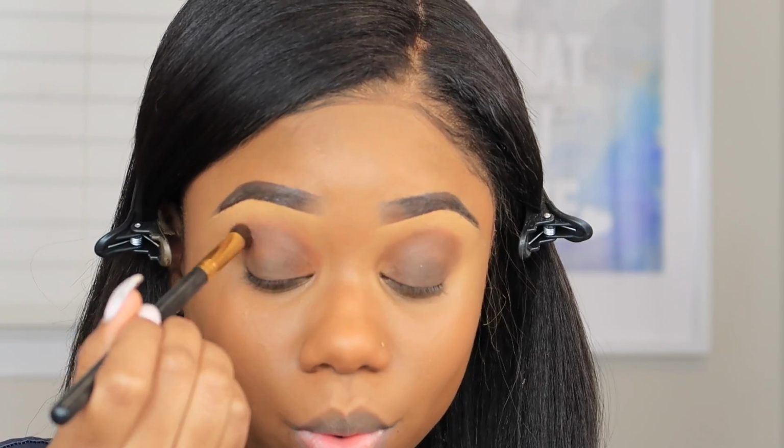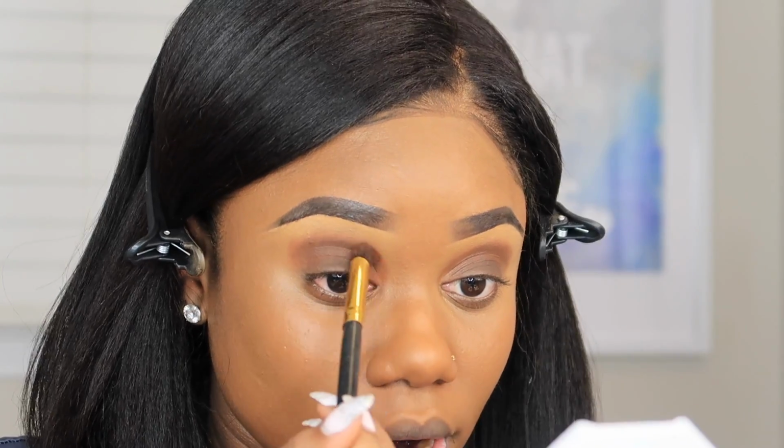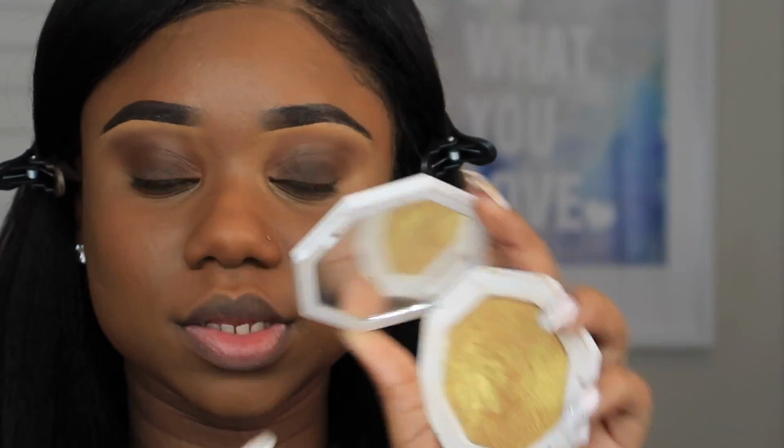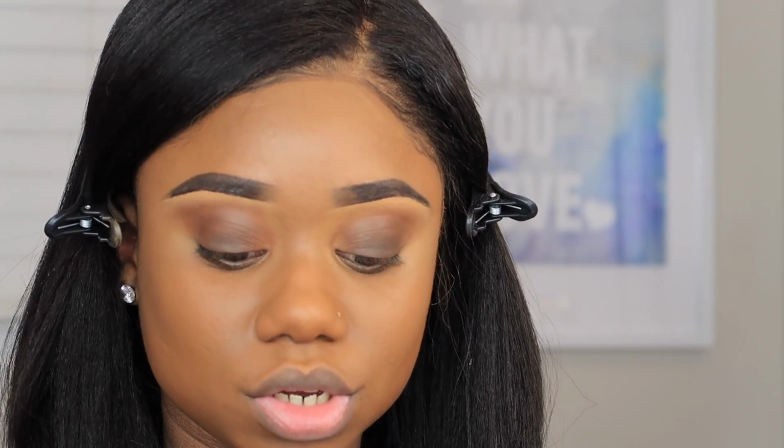Alright, I think I look like a ghost now. So I'm going to try to blend it a little bit further up. Now I'm going to just dip into my Fenty Beauty. Because I feel like I want, should I? I don't know, but I feel like I want a goldish type of glitter situation. I'm going to go on the lid a bit.